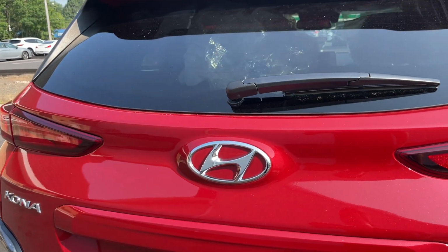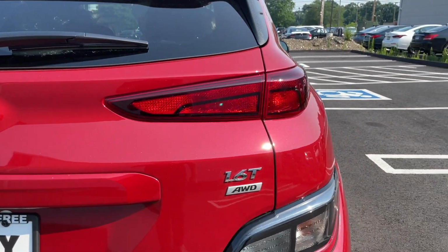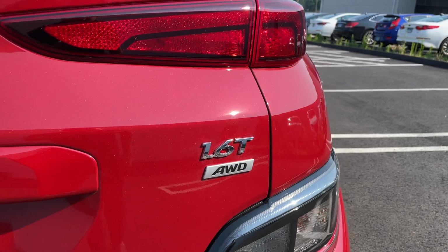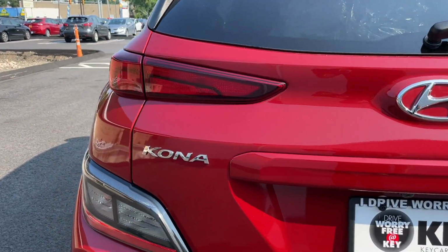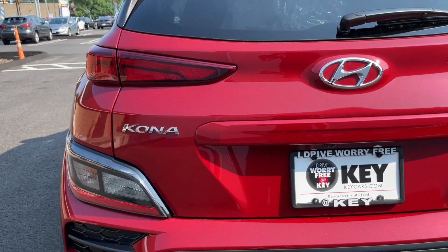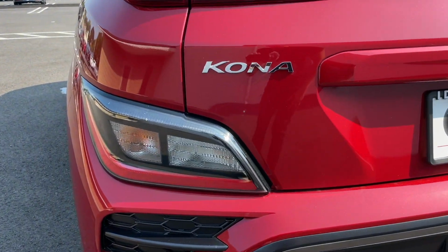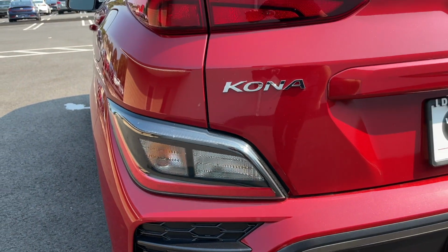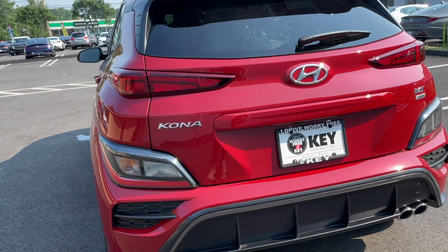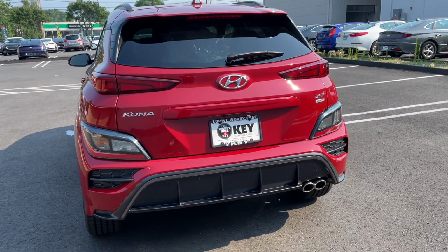And the Hyundai badge, of course, is going to be in the middle. 1.6 turbocharged with all-wheel drive badges all the way to the right, and Kona is going to be on the left. I really like the reflector right underneath the reverse and the turn signal indicators. I think it does look very, very good.